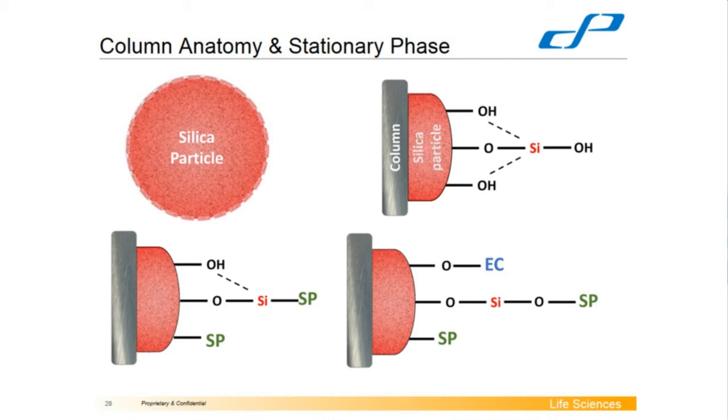And this is good for many reasons. It keeps the column robust. It allows the column to last longer because it's not constantly being attacked at these active sites by your different polar mobile phases and nonpolar mobile phases. It also stops band spreading of your analytes because you don't have all these extra spots where they're unintentionally interacting with the column material other than your stationary phase, where you want them to interact.